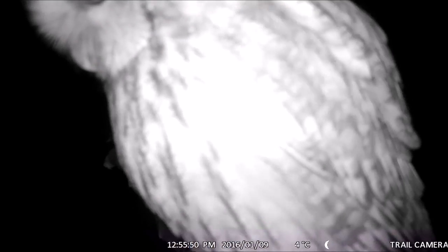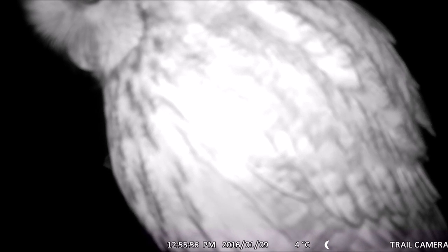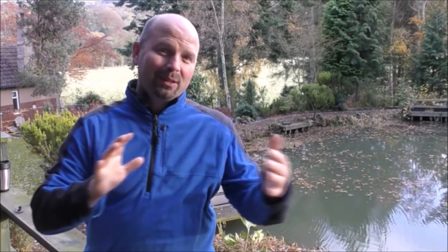What the hell's that? That's a tawny owl sitting way too close to the camera. This is a slightly better shot of it. And hopefully, I'll get better footage of it at a sensible distance from the camera in an upcoming video, because I do have a camera set in a tree, hoping to get either a sparrowhawk or a tawny owl, because it's in a very good place. You'll see that in an upcoming video if I manage to capture anything.